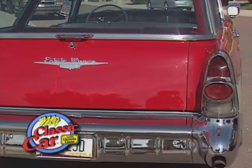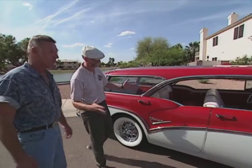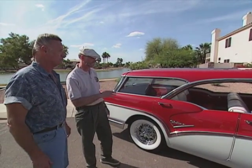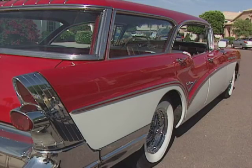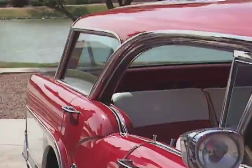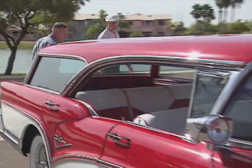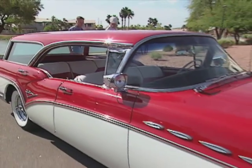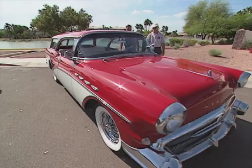Welcome back to My Classic Car. Now this is a '57 Caballero. Yep, Century Caballero. Now is the Caballero the 4-door hardtop wagon? Yes, it is. They made it in 2 versions, the Century and then the Special, the 4-door hardtop. Another absolutely stunning restoration. Is this some of your work? This was just a detail job. We didn't do a lot on it. We did some wet sanding and buffing, some interior work, and wheels and engine detail. It was a pretty darn nice car when we got it.